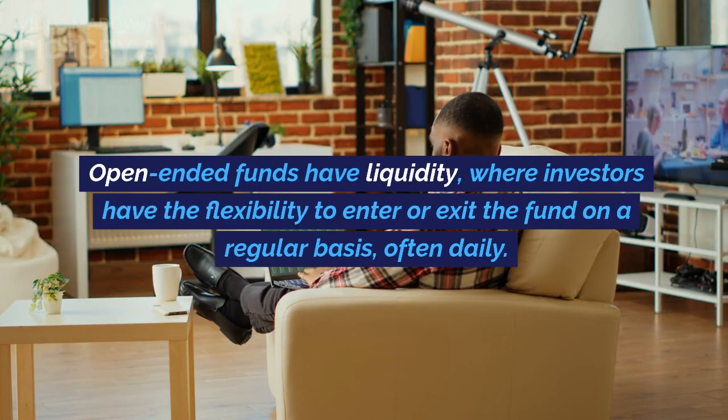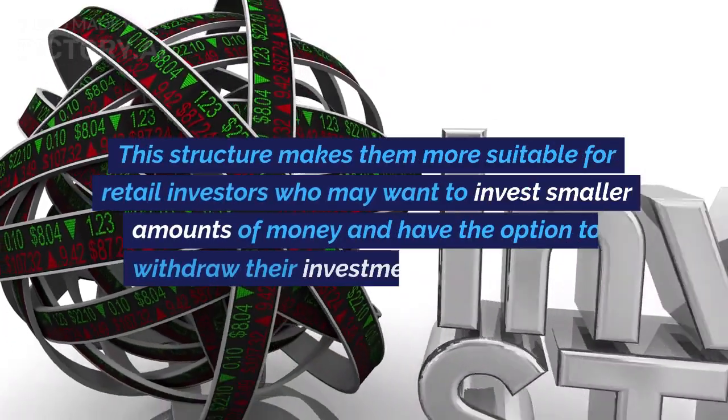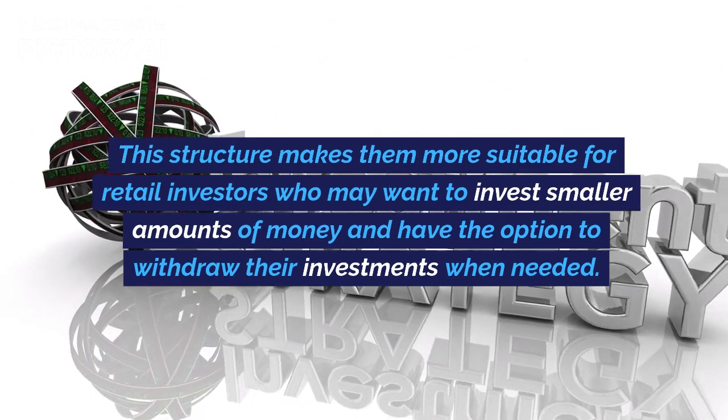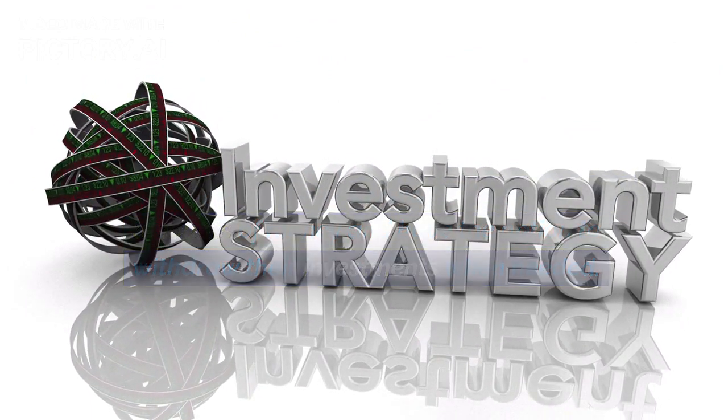Open-ended funds have liquidity, where investors have the flexibility to enter or exit the fund on a regular basis, often daily. This structure makes them more suitable for retail investors who may want to invest smaller amounts of money and have the option to withdraw their investments when needed.